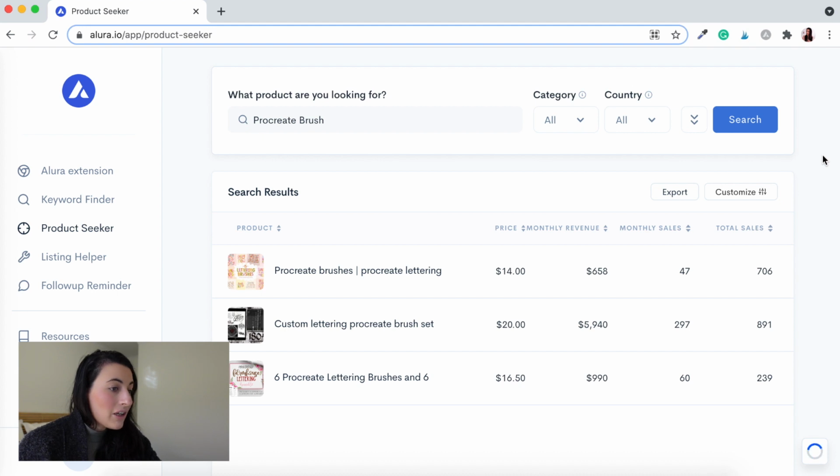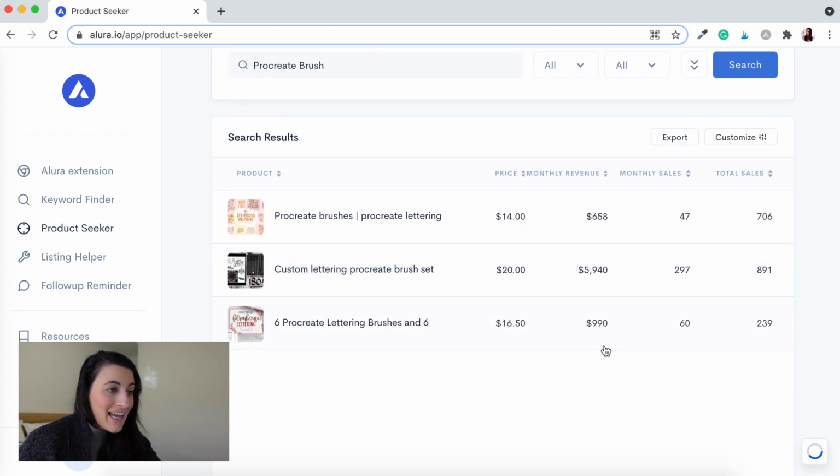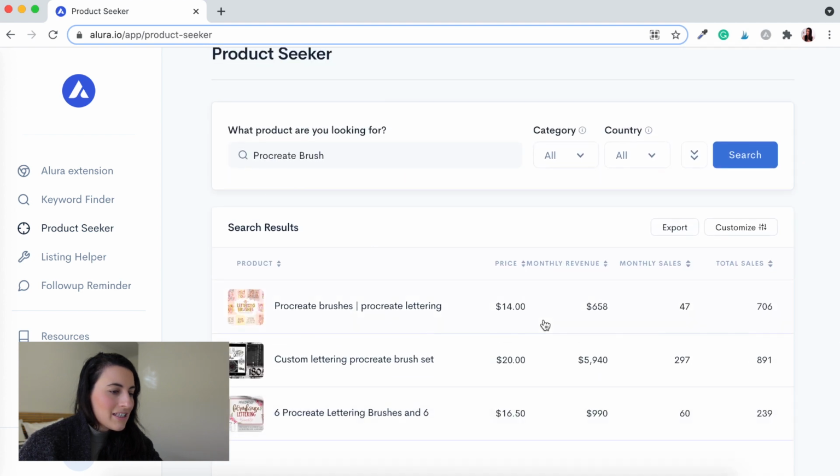Oh, wow. Look at that. Oh my goodness, look at that. $5,940 in monthly revenue for this one product alone. That's incredible. Just by looking at that alone, here is another fantastic product that you could sell on Etsy. All you need to do is learn how to create the actual Procreate brushes, the brush sets, bundle them up, and then go ahead and sell them online. Wow, that's fantastic.